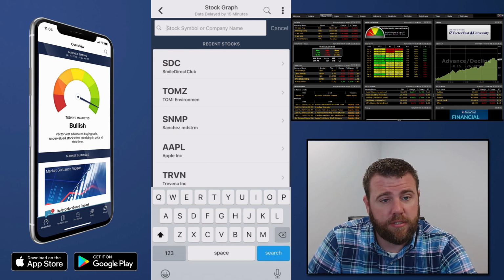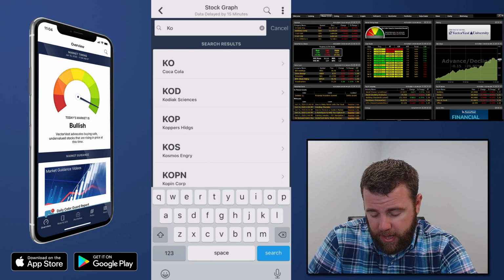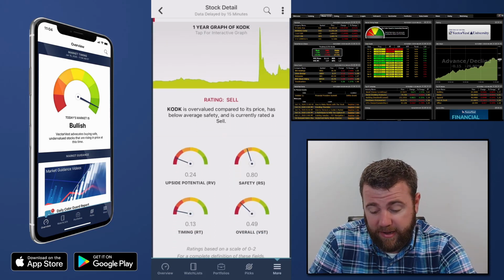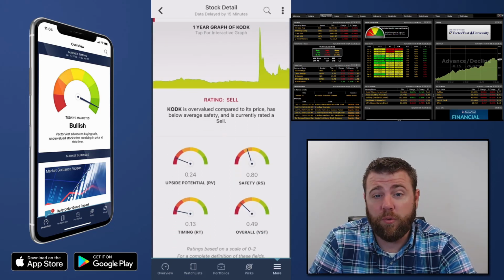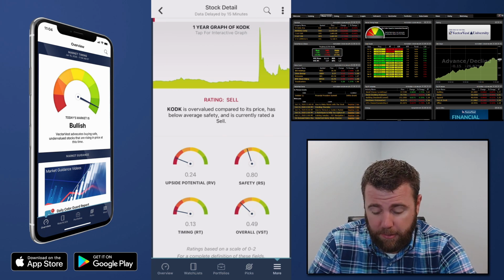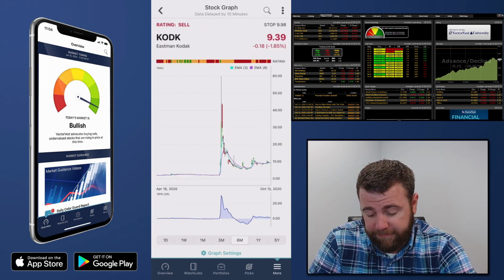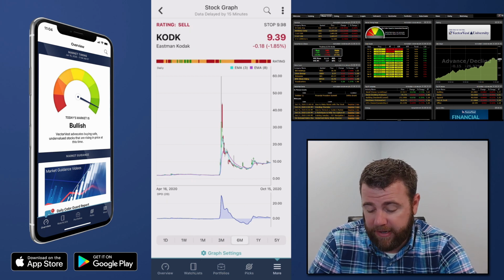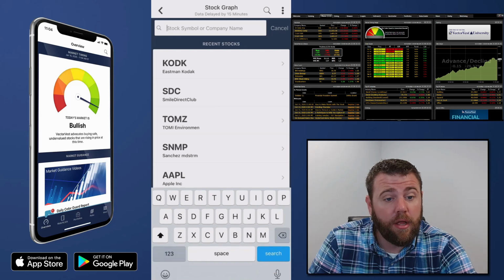Let's see. Kodak, KODK. All right, Kodak, very speculative, no surprise there. You had a spike just a few months ago, but it quickly dropped back down to 0.13, basically flatlined after that quick spike. Definitely going to be in the not category here.